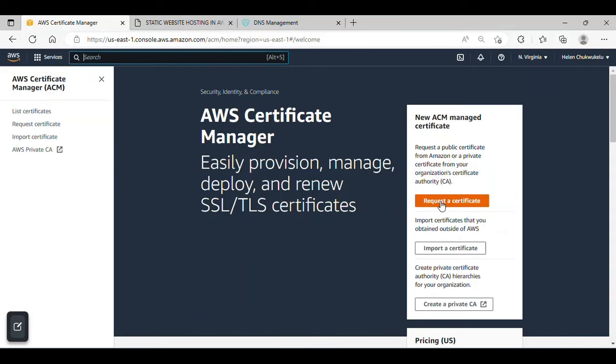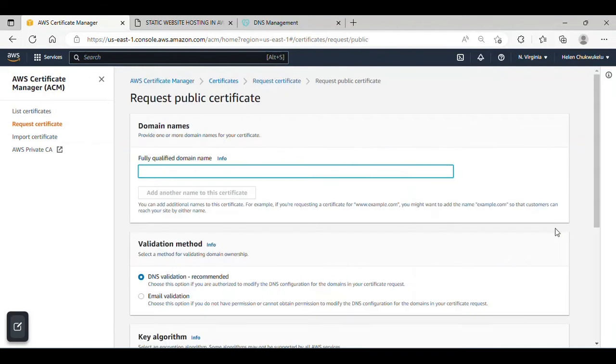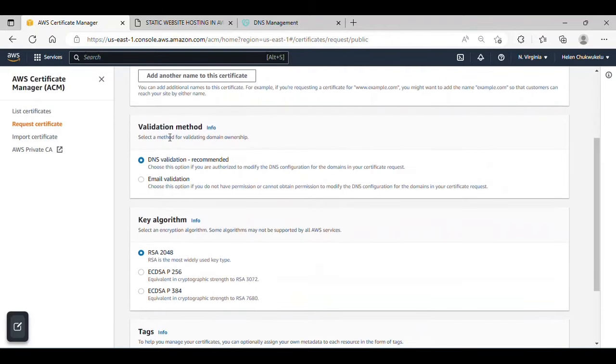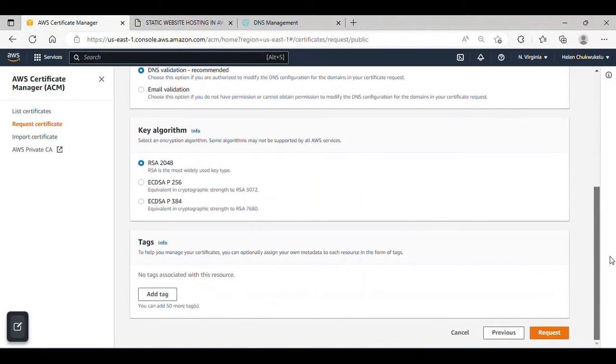So I'll just click on request a certificate, and I'll just click on next. Okay, so here it is requesting a fully qualified domain name, and that is actually the domain name you purchased or got for free. I'll enter mine here, devopswithhelen.com. Alright, ensure you don't make any mistake. So scroll down. Under validation method, I'll be using DNS validation because I think this is actually faster than email validation, and I'll just scroll down. Everything here I'll leave as default, so I'll just click on request.